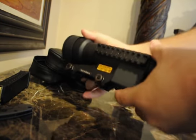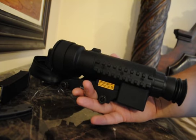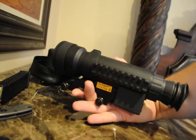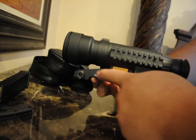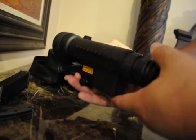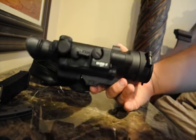So, here she is. This is different than the 2.5x-50 titanium scope. There's a difference, and you can kind of tell by the mount and its location, this front mount here. The titanium one is a little cheaper. This one supposedly has some sort of better focusing or something like that.